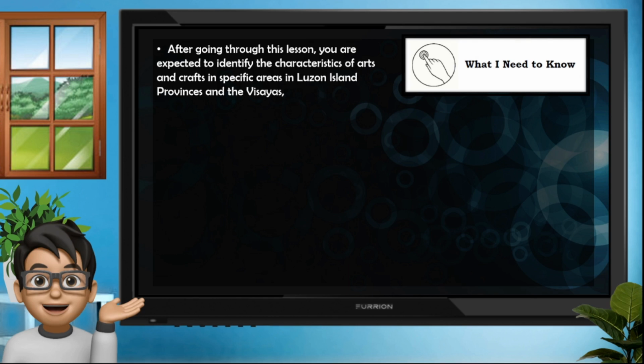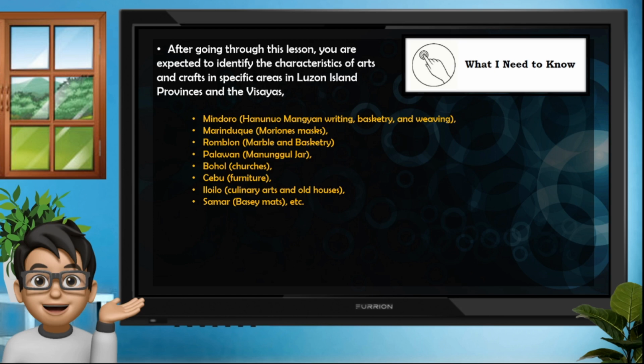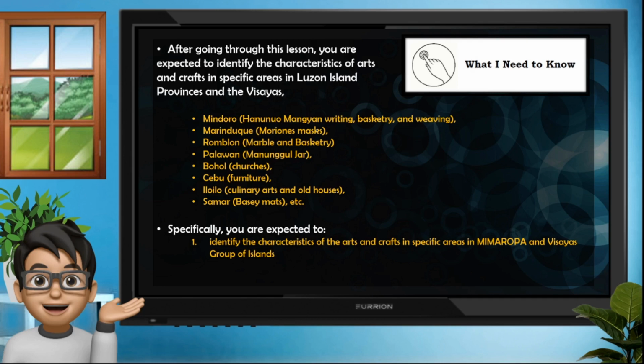After going through this lesson, you are expected to identify the characteristics of arts and crafts in specific areas in Luzon Island provinces and the Visayas. Mindoro, Marinduque, Romblon, Palawan, Bohol, Cebu, Iloilo, and Samar. Specifically, you are expected to identify the characteristics of arts and crafts in specific areas in MIMAROPA and Visayas group of islands. Create an artwork using recyclable materials and develop the value of being resourceful in using recyclable materials.